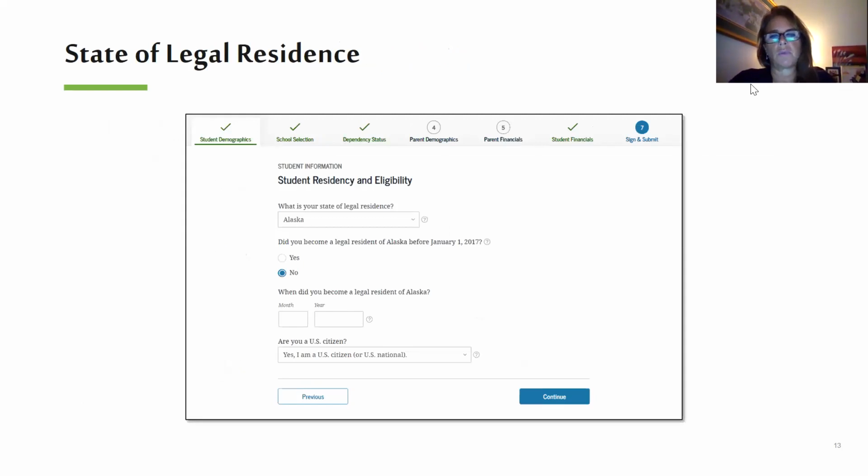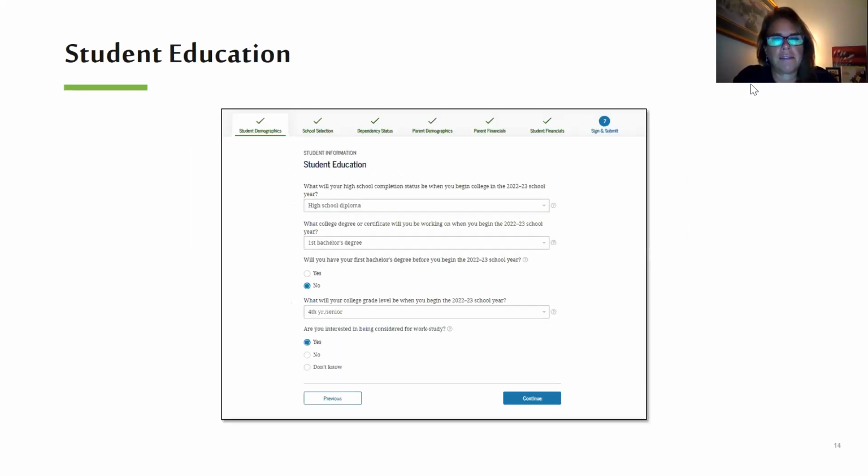Now, I also want to bring to your attention that there's a question mark at the end of every single line. If you don't understand something, click the question mark, because that's the help tool, and it is very helpful. So if you have a question on any question, I definitely advise you to click the question mark. It just wants to know, when did you become a legal resident? You become a legal resident after a year of living in the state. So just so you're aware of that. You just keep moving on. It's so simple so far, right?